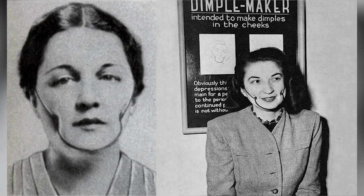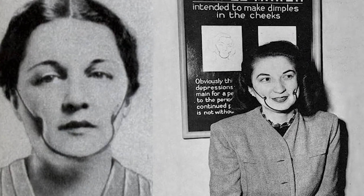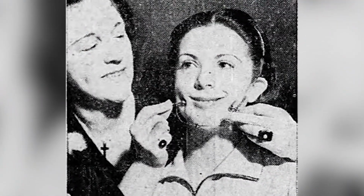So basically how this works is the dimpleless person would place this contraption over their face. The device had 2 sets of knobs on either side of it that would poke into your skin. It was believed that if you were to wear this long enough, then it would train your cheeks to create dimples on their own. I'm sorry, no, that looks terrifying and also painful.